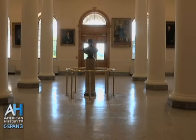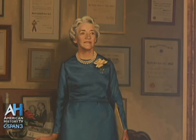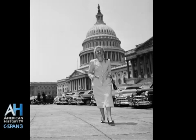This is a portrait of a grand lady from Maine whose name was Margaret Chase Smith. She was from Skowhegan, Maine. Margaret Chase Smith had the distinction of having been the first woman in this country ever to have been elected to both houses of the United States Congress. In 1940, she was elected to the U.S. House of Representatives. She served there until 1948 when she was elected to the United States Senate, thereby becoming the first woman ever to accomplish that feat.